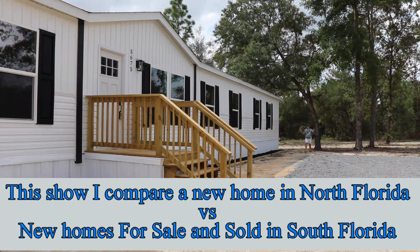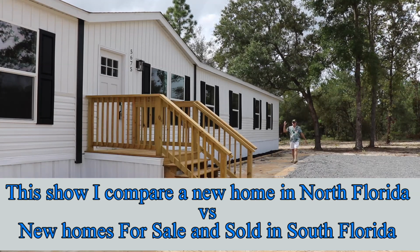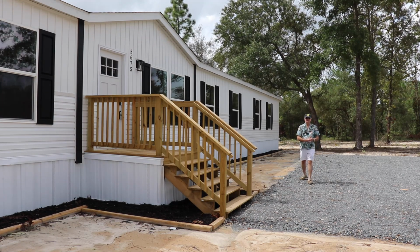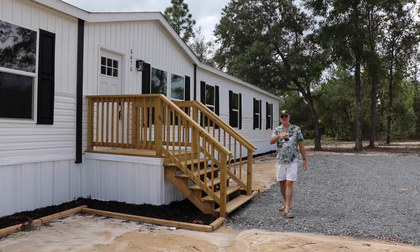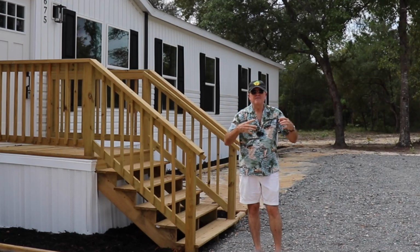Whoa, look how long this house is, huh? I'm gonna be out of breath by the time I get close enough to the camera. Look how long it is. And if a house is this long and this big, it's got some square footage to it too. But I'll tell you what else is big: the lot. This is over an acre, that's right. And it's in a rural area, that's right. You're away from the big city.